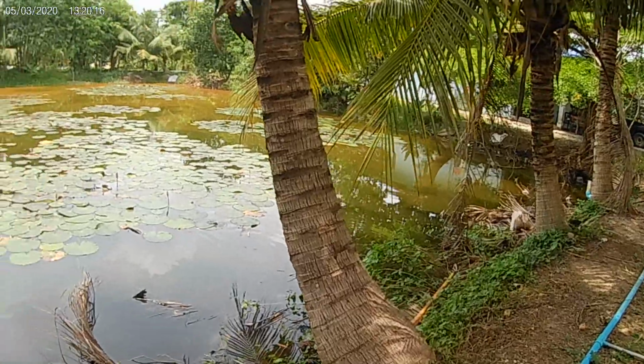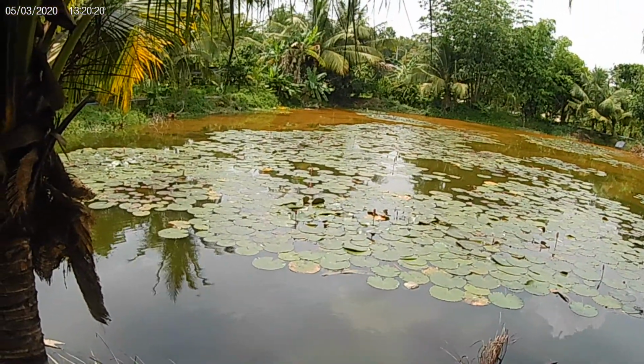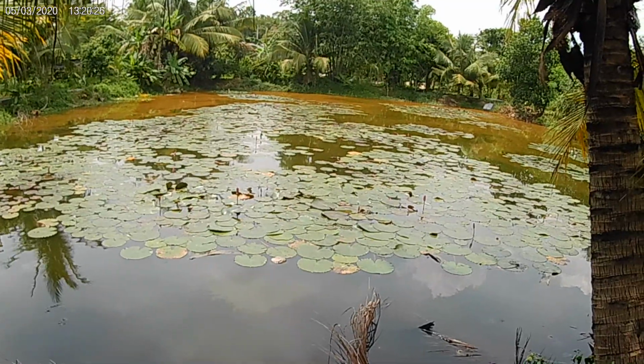I don't know whether you can see here the front pond, whether it shows up, but it's extremely red, which, when the water gets low, that's what we pump from our borehole.